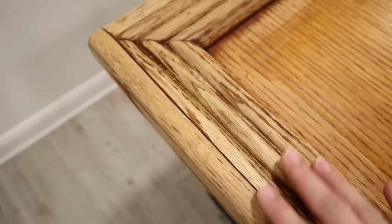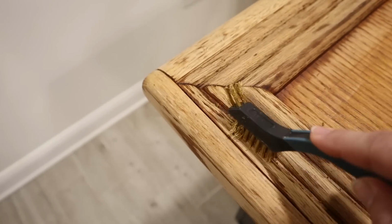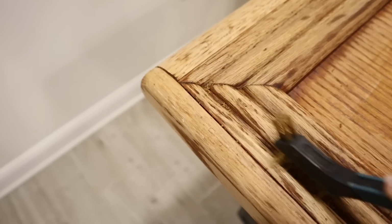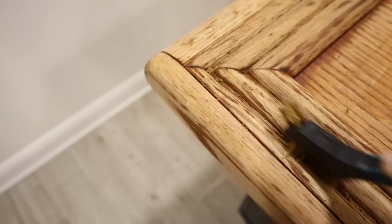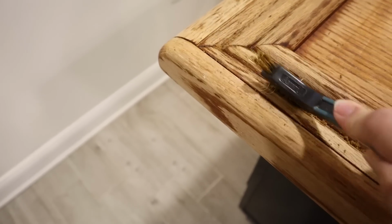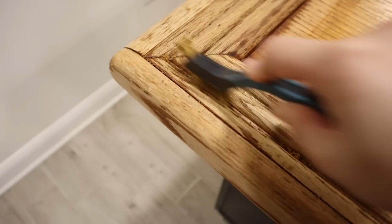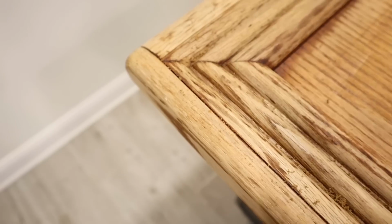This is almost dry, but I do notice there's a couple of darker spots, so I'm actually gonna go in with the brass brush here and take out some more of that color. This is pretty abrasive when it comes to wood, so I would say just use it on the inner parts like this. Otherwise, you could scratch up too much of the wood off. But as you can see, it's already lightening up these little dark spots.